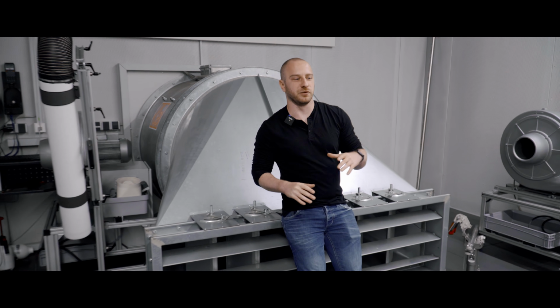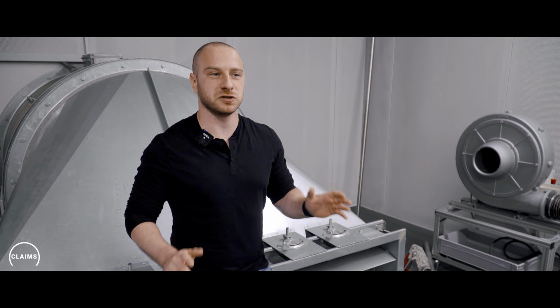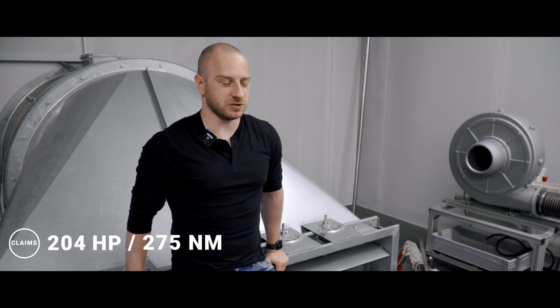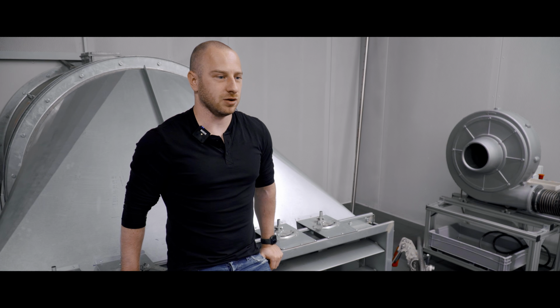Welcome back to our dyno with the brand new i20N. Talking about a 1.6T engine, brand new development from Hyundai and Kia. I don't know if it's Hyundai or Hyundai, whatever. Brand new 1.6T engine, technology is called SmartStream. Car should produce 204 horsepower, so 150 kilowatt, and 275 newton meters of torque, plus 309 newton meters in overboost.